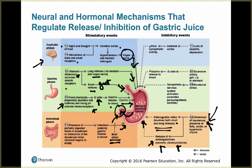Now, when we're talking about the inhibitory effects of the gastric phase, basically, if it becomes too acidic, or the pH is too low, then essentially the G cells will reduce the amount of gastrin released to the blood, and so that will reduce the amount of gastric juices secreted. Also, emotional stress can activate the sympathetic nervous system and override the parasympathetic and reduce gastric juices. And to go with emotional stress, loss of appetite and depression can also cause a decrease in parasympathetic activity and inhibit.